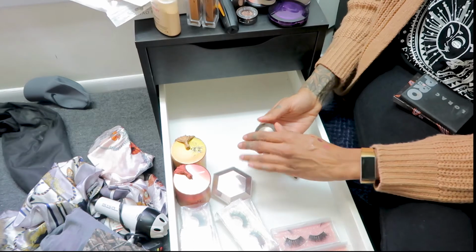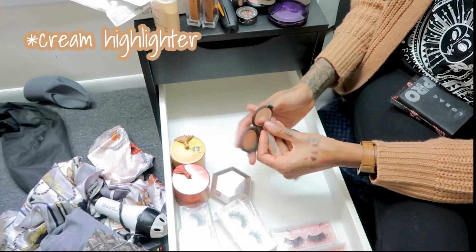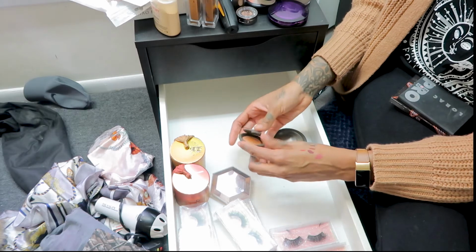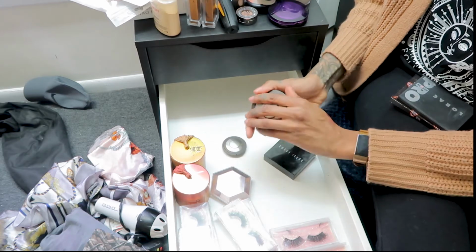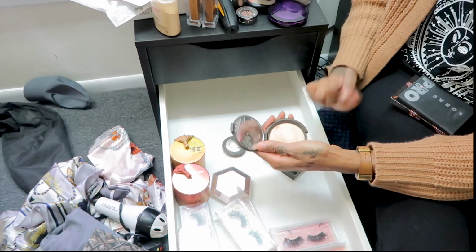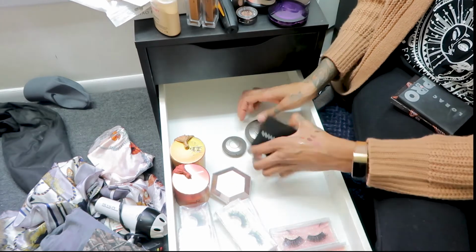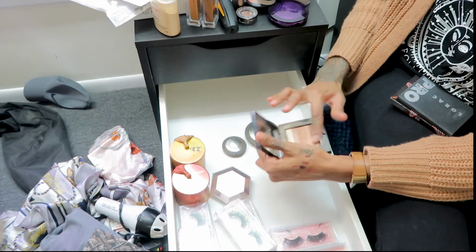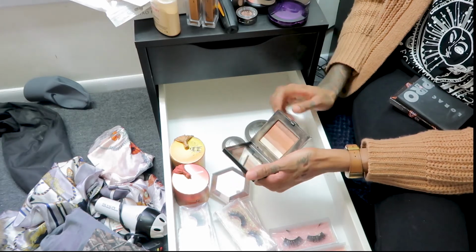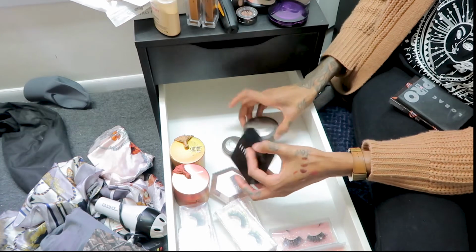I'm still debating if I want to keep these, because this is a liquid highlight. I like to use it sometimes in the summer, so I might keep this one. This is really pretty. This is Champagne Pop, so if I do need a bit of a bright highlight, I do want to keep that. And then this is another one by Bobbi Brown. I do like this too. This is a little more peachy. So I think I'm just going to keep these highlights.